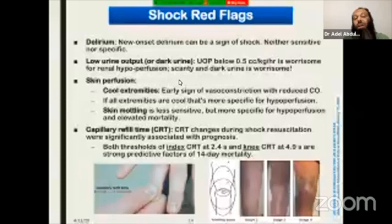What about urine output? A decrease in urine output, or oliguria, below 0.5 cc per kg per hour is worrisome and reflects renal hypoperfusion. And remember also, scanty or dark urine is worrisome, not only the urine output. Skin perfusion: yes, cold extremities are an early sign of vasoconstriction and reduced cardiac output.